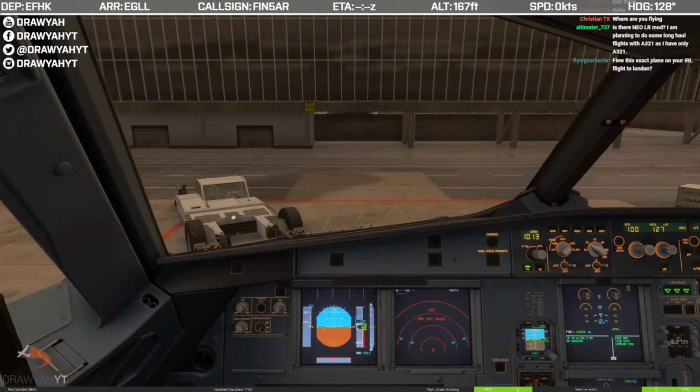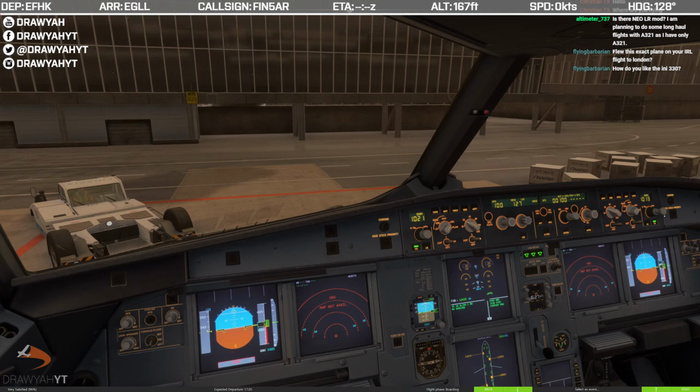Winds 130 variable 110 to 170 at 8 knots, visibility 10 kilometers, broken layer at 1,200 feet, temperature -1 degrees Celsius, dew point -3 degrees Celsius, altimeter 1021.